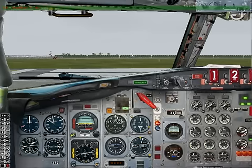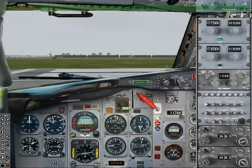Stabilizer trim. Set. Takeoff data and bugs. Checked, set. Upper set knobs. Set. Weight sheet and warning mode. Checked, set. Flight ground switch, flight.